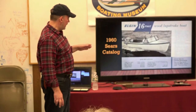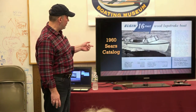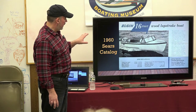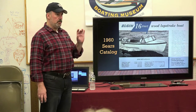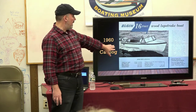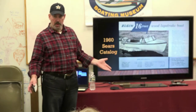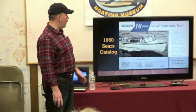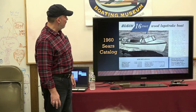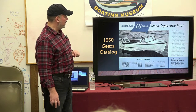So in the late 50s, they got into making lapstrake for both Montgomery Ward and Sears. This is the 1960 Sears catalog page that I found. The specifications for the boats were determined by, say, Sears and Roebuck or Montgomery Ward, and then they were kind of negotiated back and forth. So this is not the knockoff version of like a Penian, Niagara, or Baltic. They were a completely different boat. The lines on them are very different. The way the tumblehome and the transom is very different. They don't have a lot in common. But as I'll get into in a little bit, they were more cost effective.